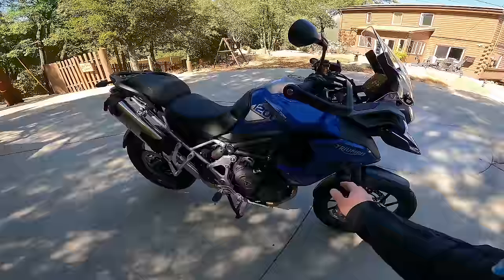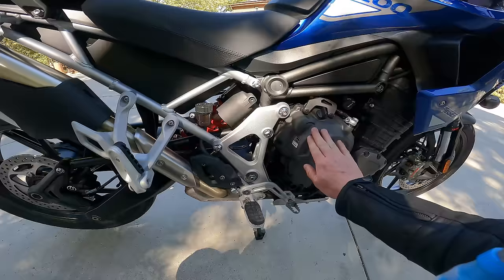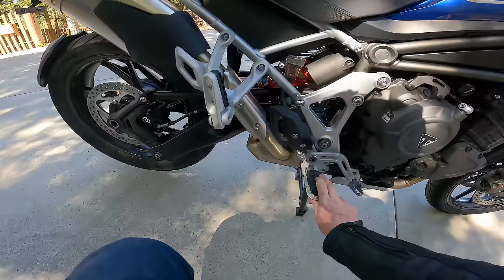You've got radiators housed up in here. You can see the trellis style frame. You've got the engine cases down here, which are very nicely finished in this kind of matte finish. The foot pegs have a rubber cover, which you can remove if you want the metal pegs for additional traction. You can see here's our rear brake lever, which actually is adjustable.